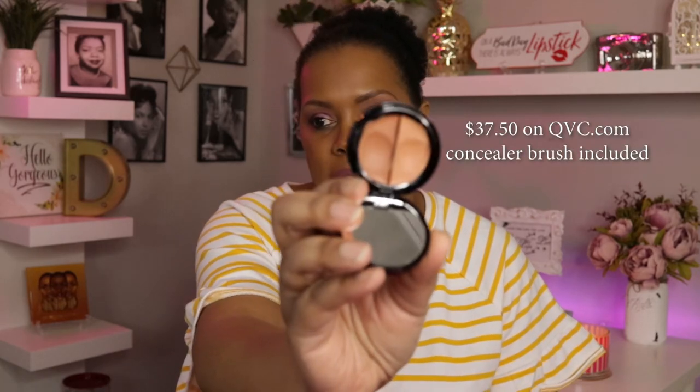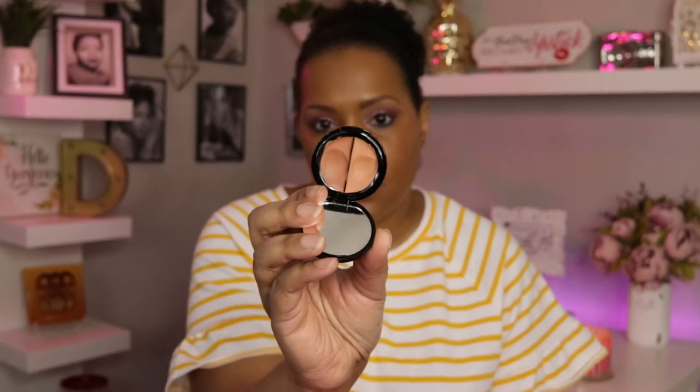This is the OG. Whenever you would hear about orange correctors, you would always hear about the salmon concealers from Bobbi Brown. This is that salmon concealer. I believe, if I'm not right, let me know, but I believe she is the first one who came up with these orange concealers to put up under your eyes. This is called the Dual Salmon Concealer, however you want to say it. And it looks like this. And this is in the shade Dark.